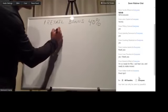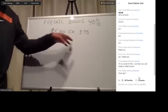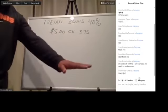For example, a pack of Cherish pads costs $5, all right? But the CV would be $3.75, that the company pays commissions on. So the CV, the commissionable volume amount, and the dollar amount are two different things. Don't focus on the dollar amount. You always focus on the CV, the commissionable volume, for two reasons. First of all, this is how you make rank, through CV, and this is how you get paid commissions.